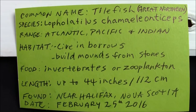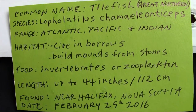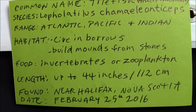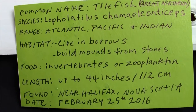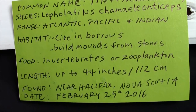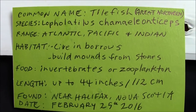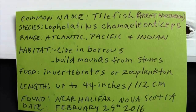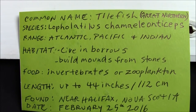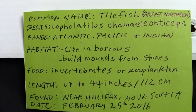The range is Atlantic, Pacific, Indian. Habitat: it lives in burrows, builds mounds from stones, and builds these large structures and lives inside. Usually two fish live together as a couple for years in most cases, and small groups, but sometimes lots of burrows.